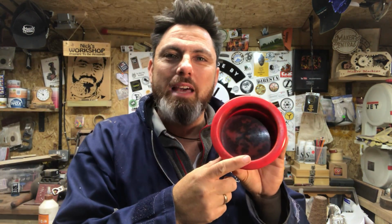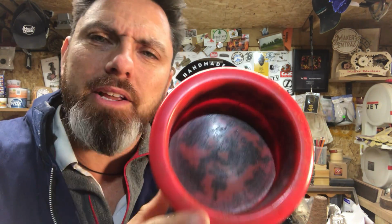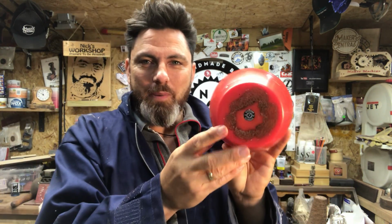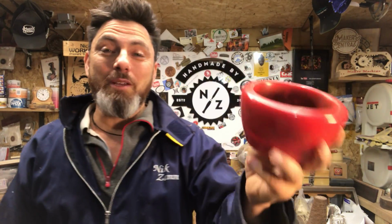It kind of looks a bit like that Lichtenberg burner that I got. You know, when you burn the wood, it looks a bit like that, doesn't it? It's got all these marks on it. Obviously it's not a perfect bowl, but it was an experiment. I wanted to see whether or not it held up in resin.